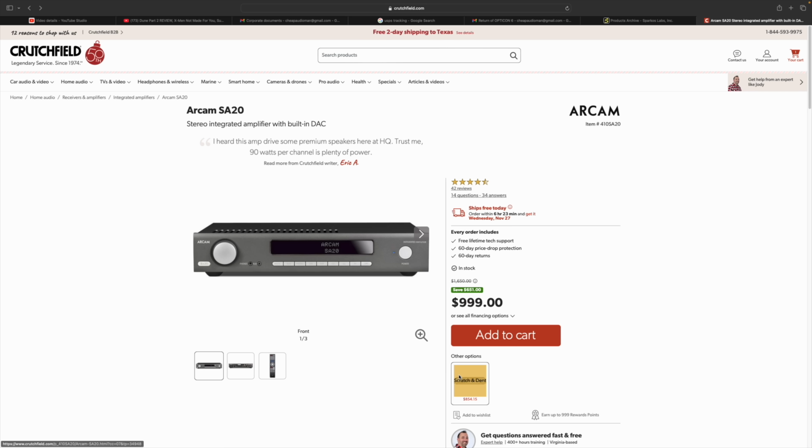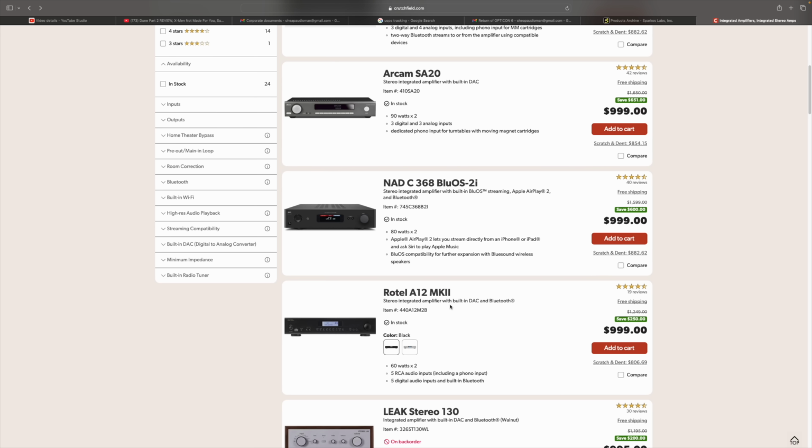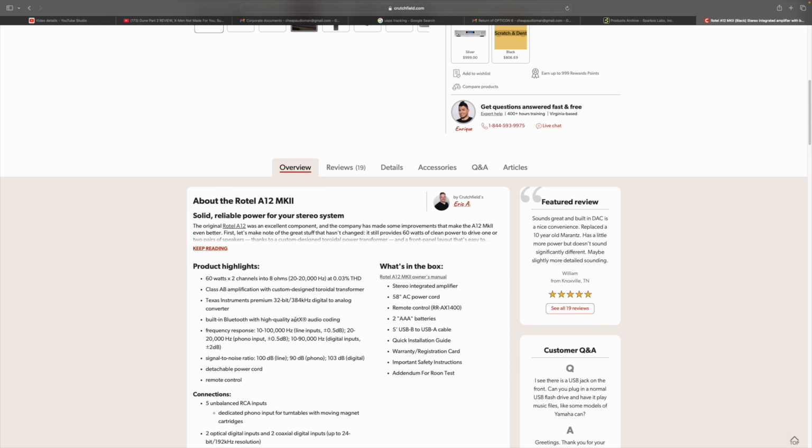Definitely get a deal on it, and they even have a scratch and dent for $854. Huh. You can save $600 on an NAD C 368 with BluOS integrated. I didn't love these. Rotel A12 Mark II, you can save $250 on that. I do like the Rotel stuff. And this will have a DAC in it. It's got a TI premium 32-bit. I don't know that one.